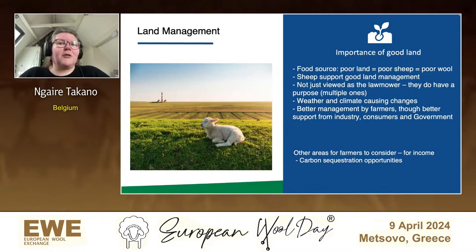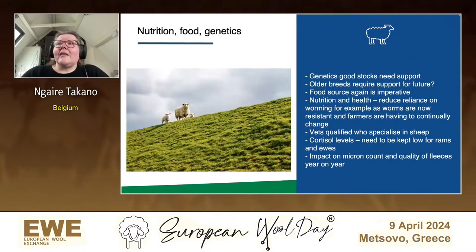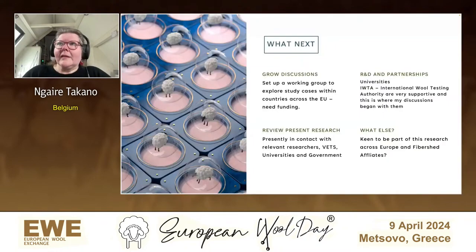Yet we also need to ensure that vets are there and present to help ensure that healthy land equals healthy soil, as well as healthy sheep. And then nutrients and genetics as well, which I won't go over.